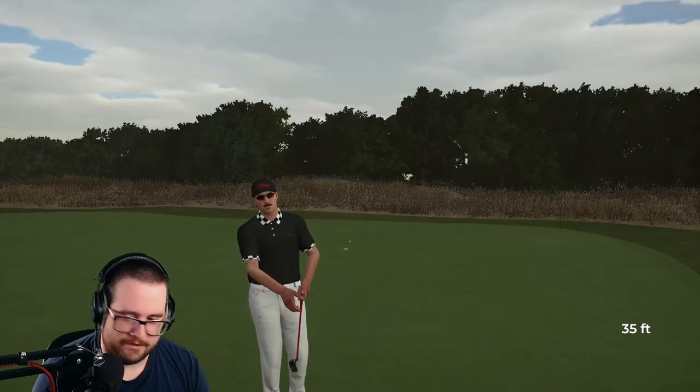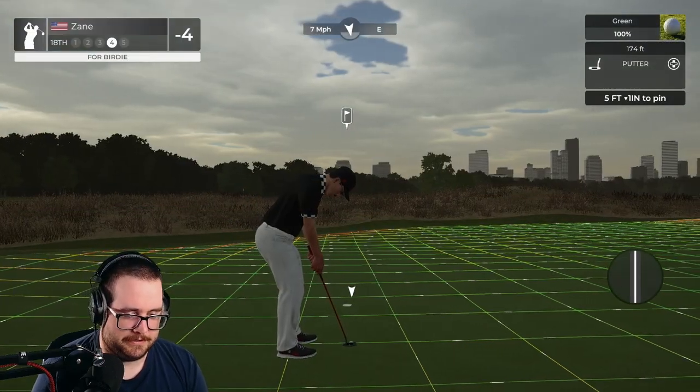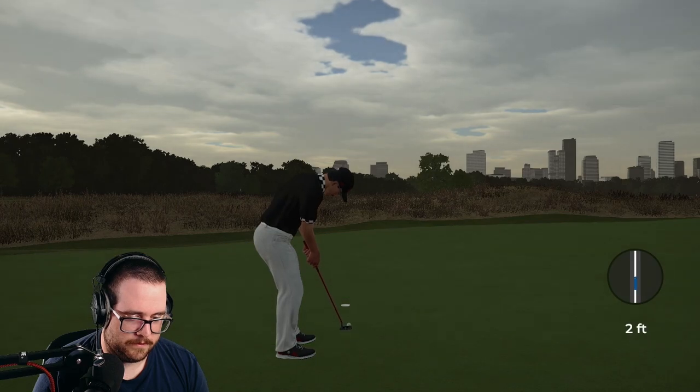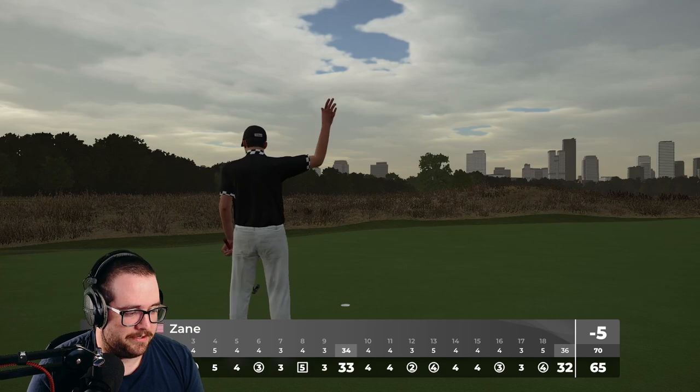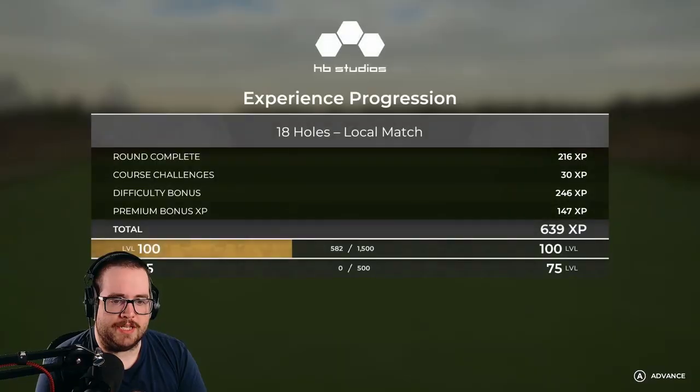Oh, good thing I hit it too hard. Going on to birdie, though. I mean, could have been worse. 500 par. That's not too bad.